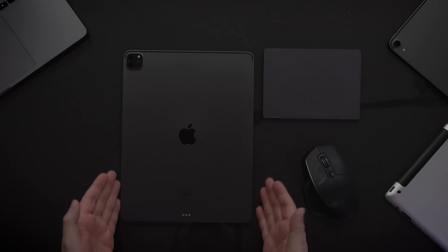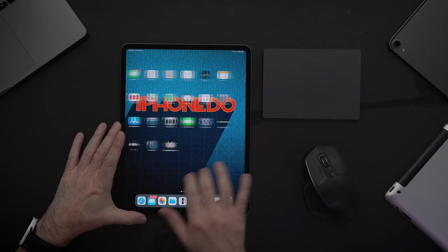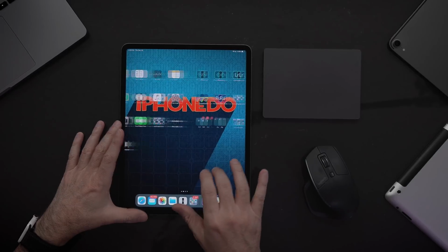The design is beautiful, the 120Hz screen is beautiful, and it doesn't flicker. Same great battery life like the previous generation iPad Pro. So if you're in the market to buy an iPad Pro, I think this is a great choice. If you already have the previous generation iPad Pro, get out. Just get out. Don't you have real problems?